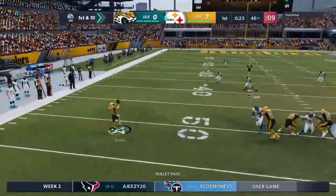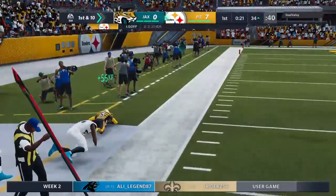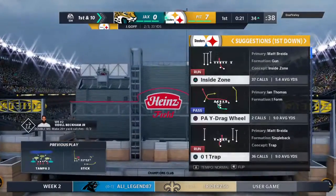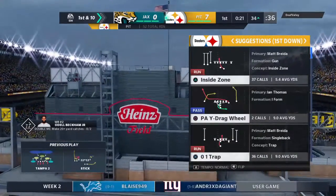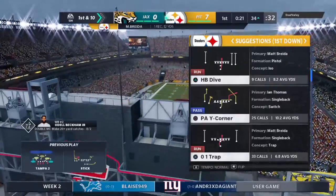Out of the gun, Goff. He'll get this into the hands of Breida. And he is out of bounds inside the 35. Another strong gain on the last 2 plays. They've moved it a combined 33 yards. Nice little nifty play for him there.